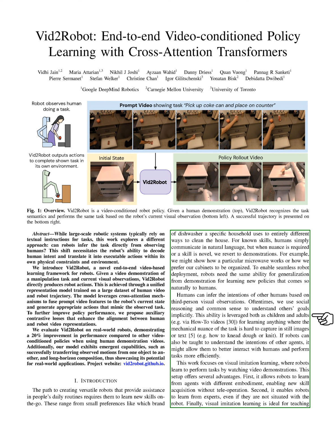This study focuses on visual imitation learning, where robots learn tasks by watching video demonstrations. This method has several advantages. Firstly, it allows robots to learn from different agents without direct control. Secondly, it enables robots to learn from experts who may not be physically present with the robot. Lastly, visual imitation learning is ideal for teaching tasks that are challenging to describe verbally.